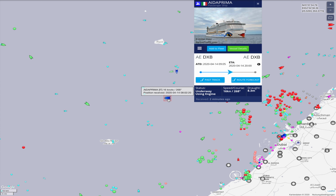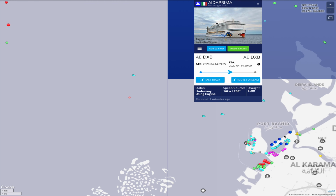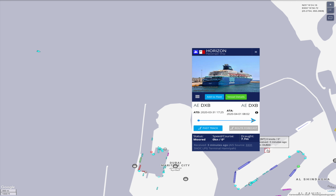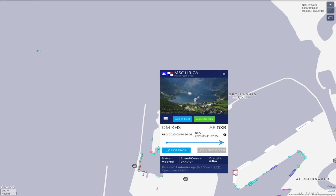Here we see AIDA Prima leaving Dubai and running towards the west. And if we go into Dubai in the United Arab Emirates, then we see that here in Port Rashid, there are a few cruise ships as well. MSC Bellissima, for example, is here. Horizon, I don't know to which company this ship belongs. Norwegian Jade is here as well. What else do we have here?